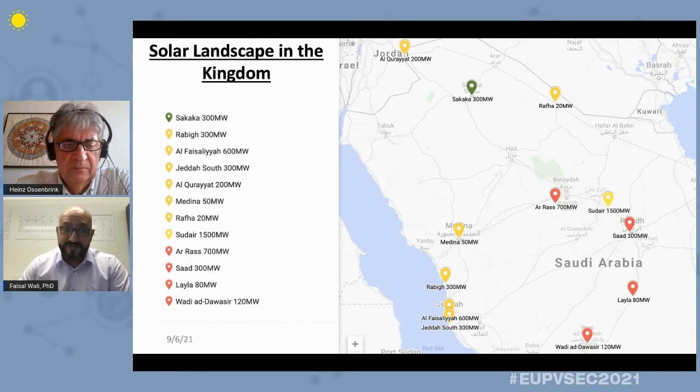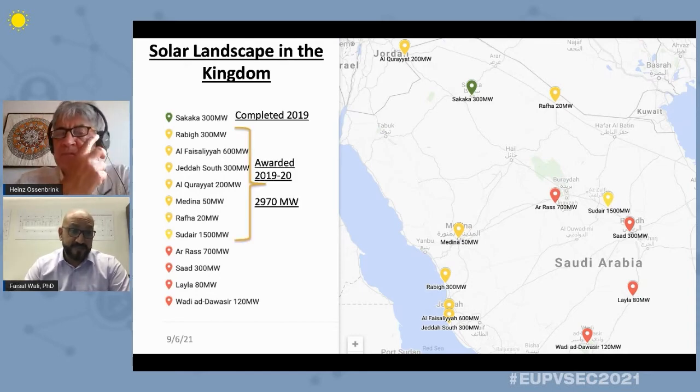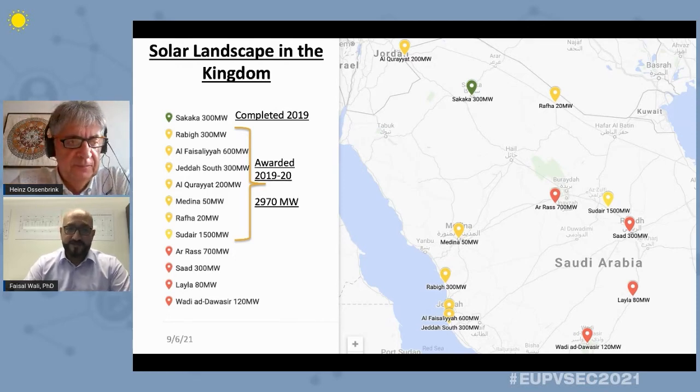So at this moment, in 2018, Saudi Arabia announced that they want to have a lot of investment in renewable energy sectors. So in 2018, they started a project of 300 megawatt, which was completed within 1 year time. And they have 300 megawatt already PV electricity, which is connected to the grid.